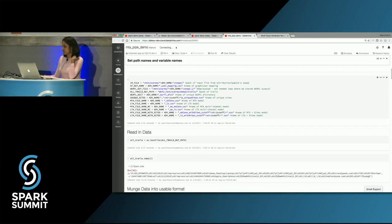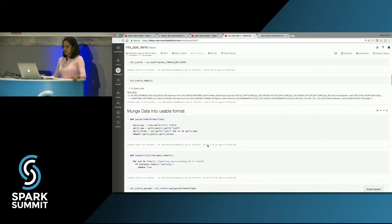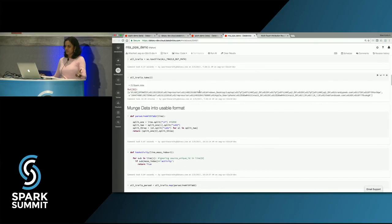This notebook is going to talk about how we went through the R&D phase and how we moved it to dashboarding. This is a Databricks notebook most of you might be familiar with. We set path names, variable names. We read the data in, and the data is, as you can see, a sample here. It's very messy. It's basically all information that you can get about a consumer journey: the time the person saw an ad, what device they saw it on, what site they saw the ad on, and so on and so forth.